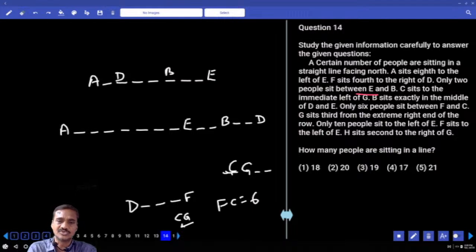And 10 persons to the left of E. On the left hand side of E, there are only 2 persons. And H sits second to the right of G. Now H is seated second to the right of G, so H must be at the right extreme. That is how we get the information.